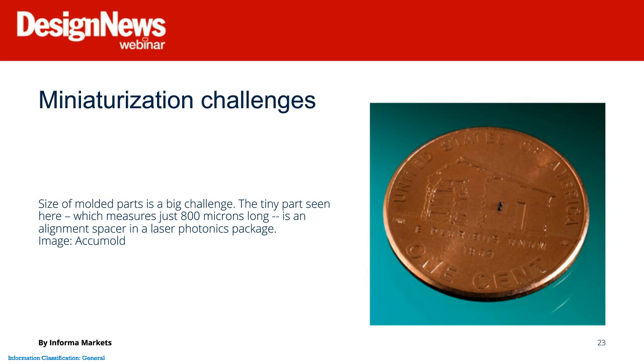Now we move on to the challenges. And let's look at this for a minute. You have to really look at this penny. In the middle of the penny, you see a black speck. So the first challenge is sheer size. Sometimes the parts for these miniaturized systems are really unbelievably tiny.